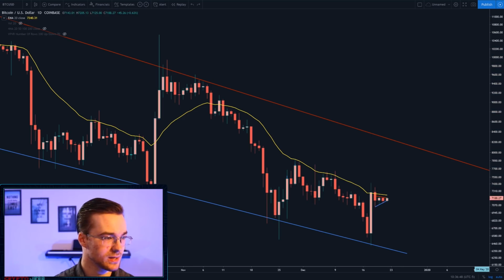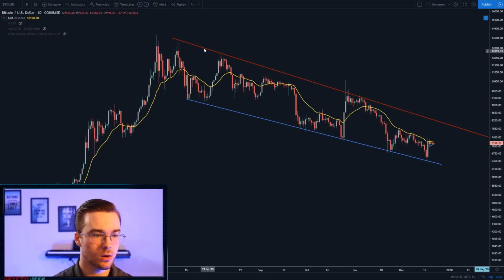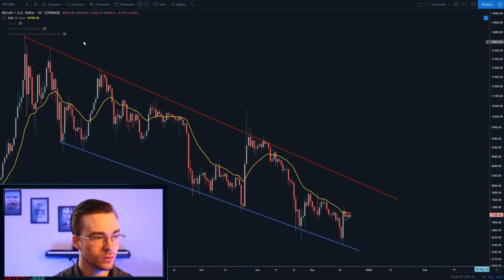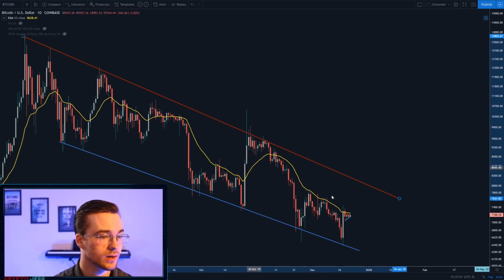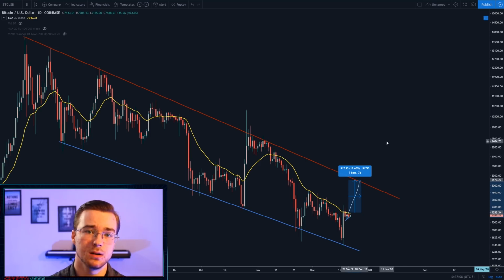I'm not saying that Bitcoin's about to rally 45% or 30% or anything, but I could see Bitcoin rallying to our downtrend of resistance that we've been looking at for quite some time here, this red one. Bitcoin has moved up to this downtrend of resistance several times, and it would honestly be the price target if Bitcoin breaks out here. And guys, that's not an insignificant move. That's about a 12% move. Throw 5x leverage on that, you're looking at a 60 to 70% return, depending on exactly where you enter and exit.